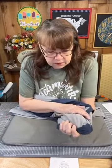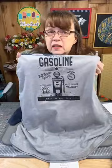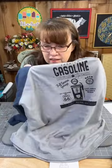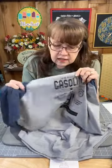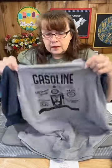It is super cute. You could make a whole bunch of them for all the men in your lives or for yourself because women need gasoline too. And women like vintagey looking stuff. So again, this is the May Club transfer. The only way you can get this transfer is to be a club member or a designer. The only way to get this design is to be a club member during the month of May or be a designer. And every month we come out with a new one and it's great.